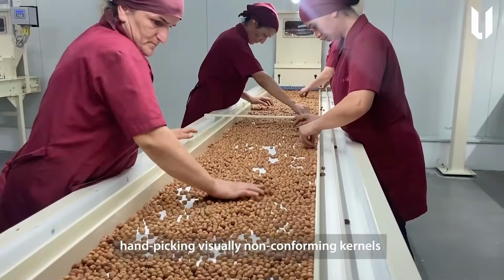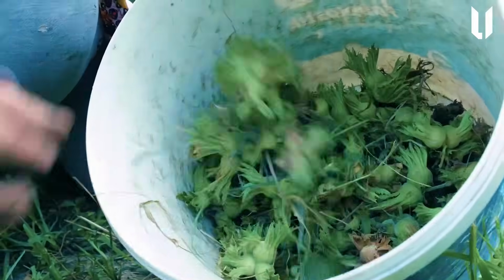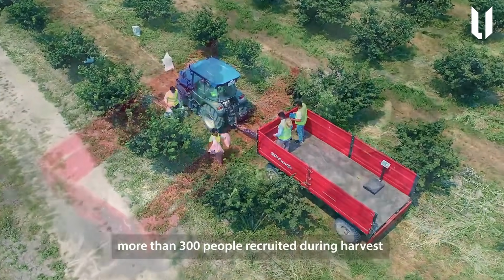The journey of hazelnuts begins in the orchard, where they are harvested from mature trees. Once collected, the nuts are cleaned and sorted to remove leaves and dirt.